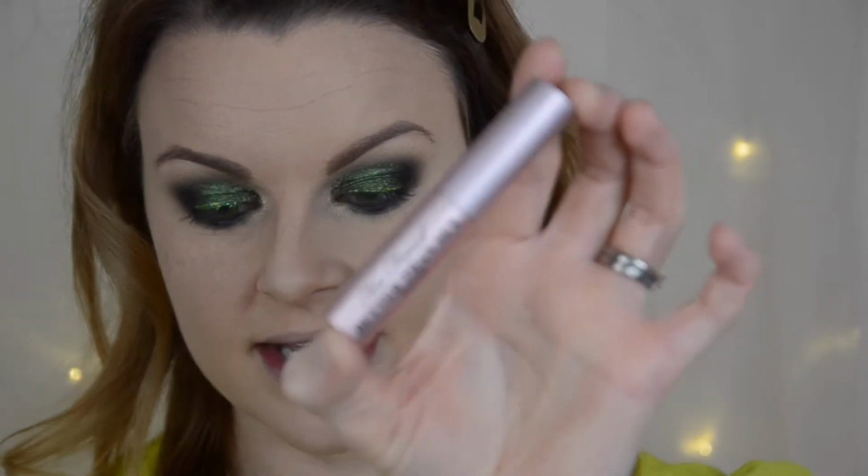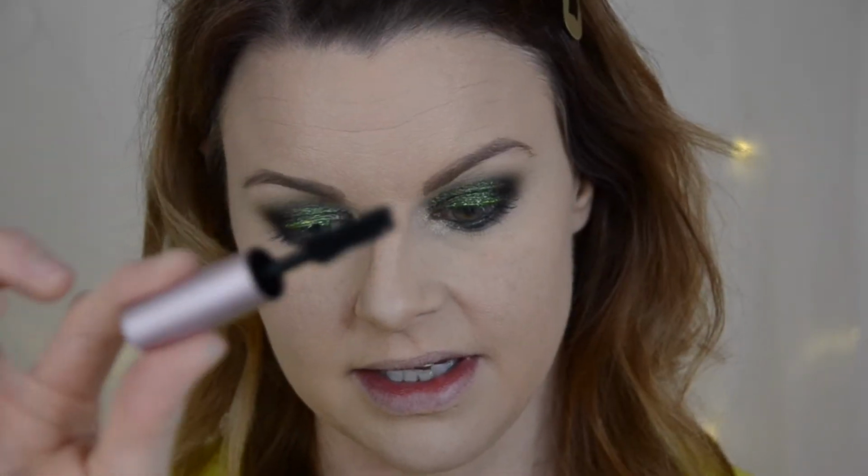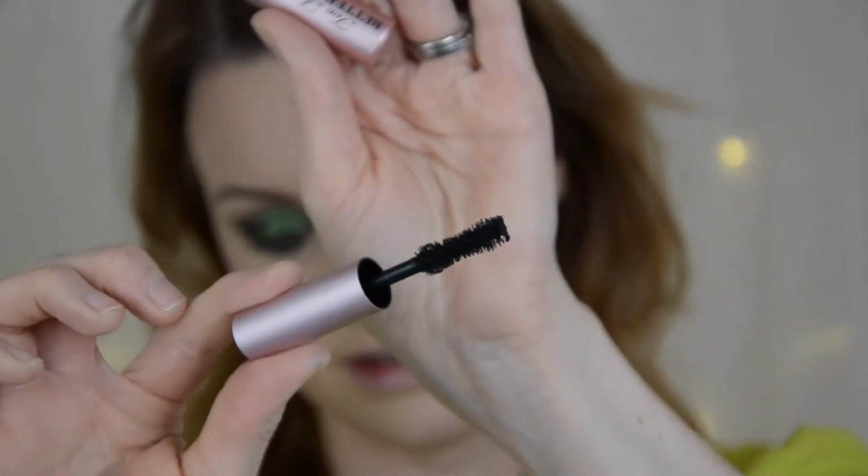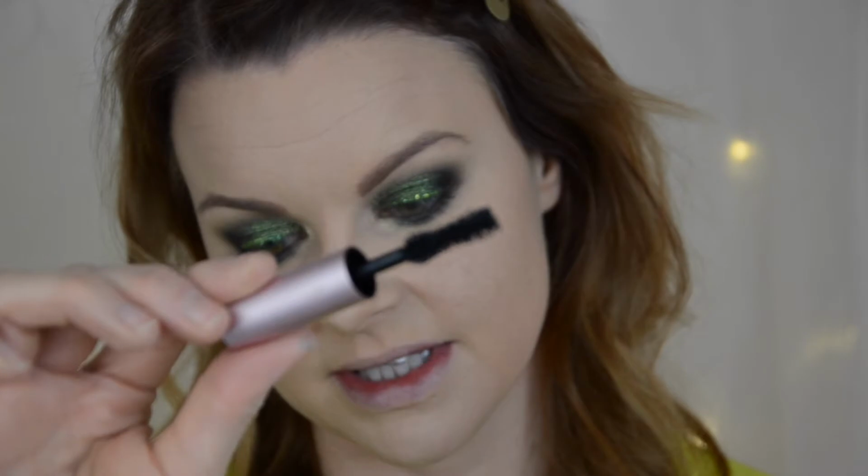Now I need something in my waterline, and I just want to go with this dark look. So I'm gonna put some black in my waterline, and then we can try the new mascara I bought. So now it's time for the new mascara, and I have this from Too Faced, Better Than Sex Mascara. Let's try this. This is in the mini size. And here is how the applicator looks. It looks like this.